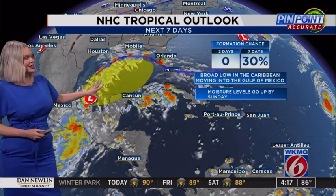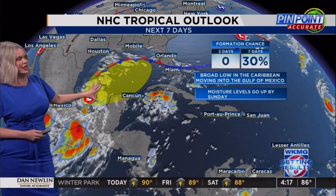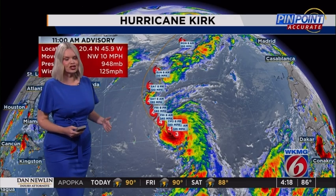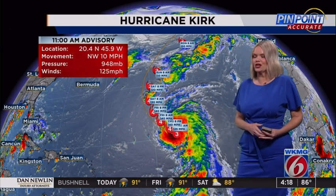Here's what we're looking for in the tropics. We've been talking about this area for the last several days in the Caribbean and Gulf of Mexico. Now a broad area of low pressure has developed. The National Hurricane Center is only giving that a 30% chance of further development over the next several days. However, it is still going to bump up our chance of rain as we head into the weekend, especially on Sunday. And then we'll be tracking that potential of some heavy rain into next week as well.